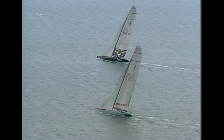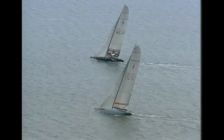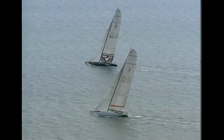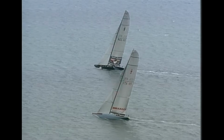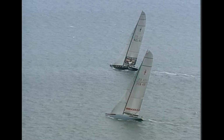Well, that was an excellent start by Russell Coutts and his team. They came in from the disadvantaged port side, did that nice hairpin turn, stopped, let Prada sail on by, ducked underneath them, gained control, and this is what it's ended up with, a 2 or 3 boat length lead up the race course. Quite outstanding, I must say. I was very impressed with that.